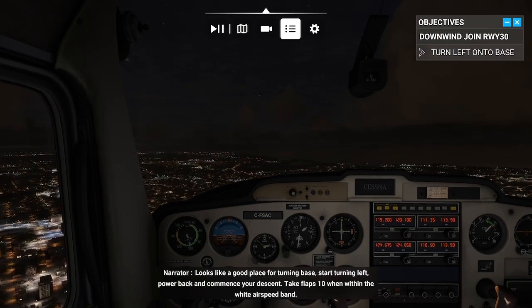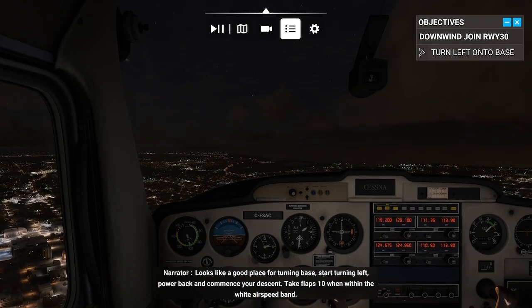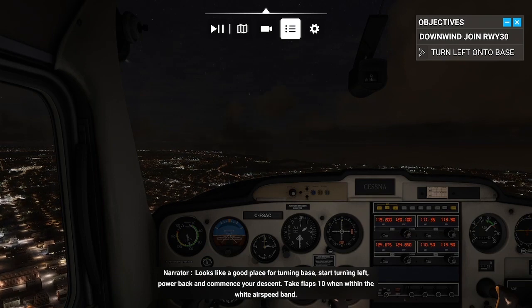Looks like a good place for turning base. Start turning left, power back and commence your descent. Take flaps 10 when within the white airspeed band.